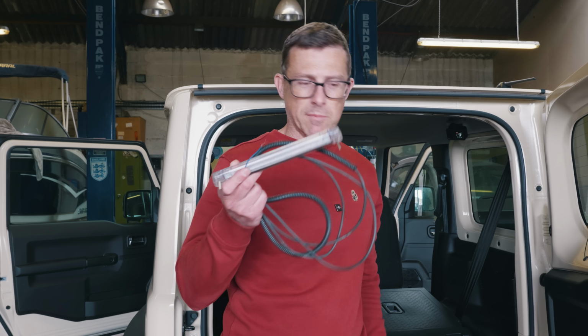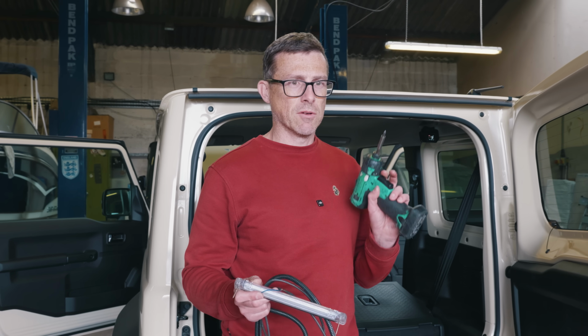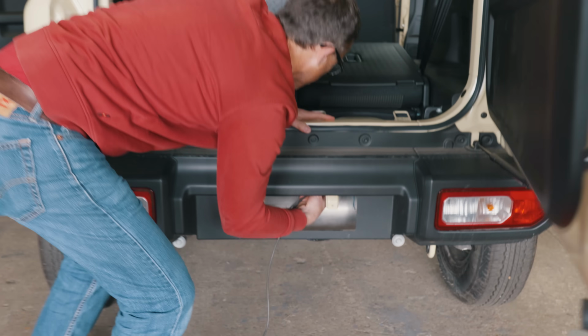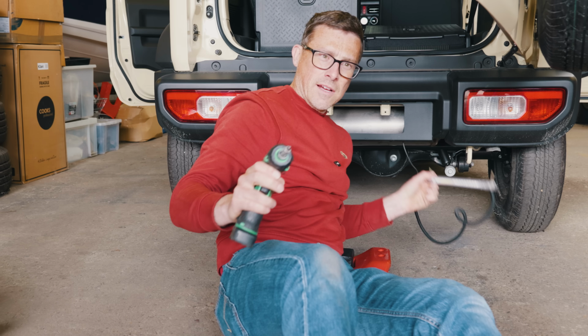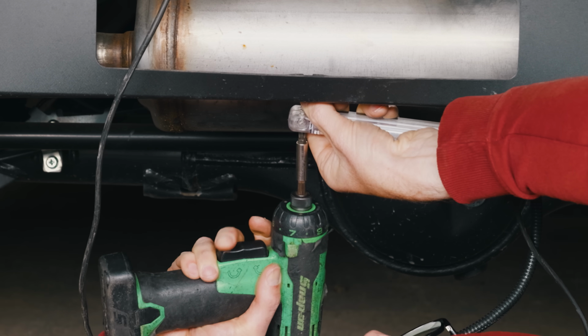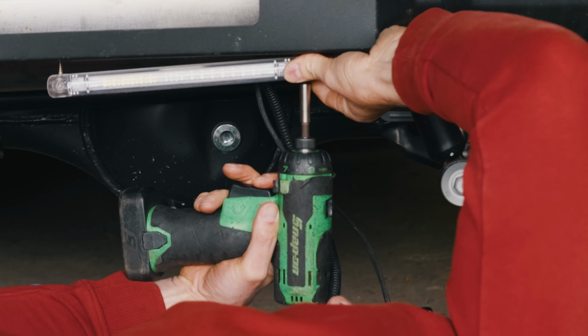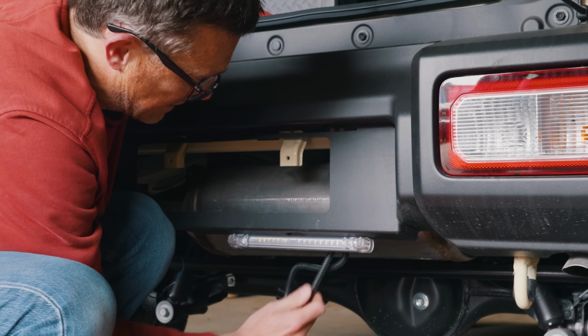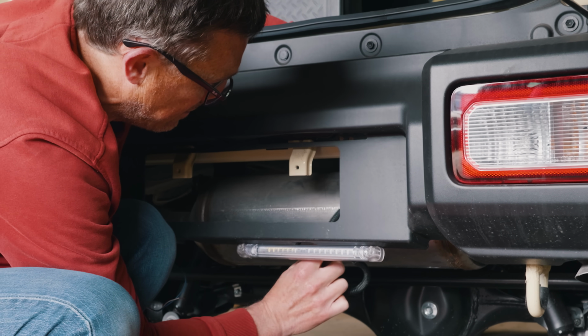I'm going to fit the fog lamp myself, and I'm going to have to drill some holes in the bumper. So let's go. I'm just going to remove this grommet in here to give me access to the outside of the car. Don't know what it's there for, but it's handy. Now I'm going to get this wire and feed it through that hole. Now I'm going to screw this into the bumper. It's a little bit wonky, but it doesn't matter because that's going to be removed later on. Just feeding the rest of this back inside the car.